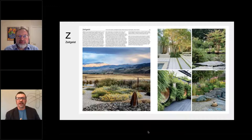Folks, I got to tell you, we've just scratched the surface of Toby's book. Every entry is as well illustrated as you've seen, and just as informative and scholarly as you've heard from Toby today. And just to wrap things up, I was curious, your book is A to Z, so I thought we should try to finish on a Z.